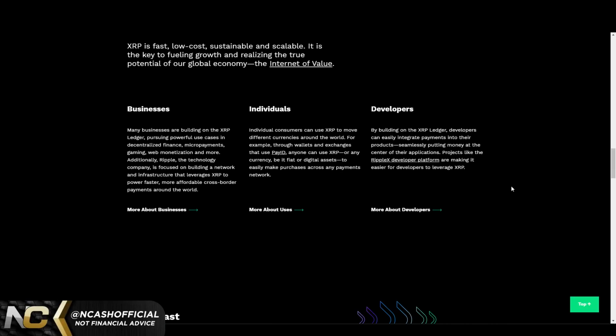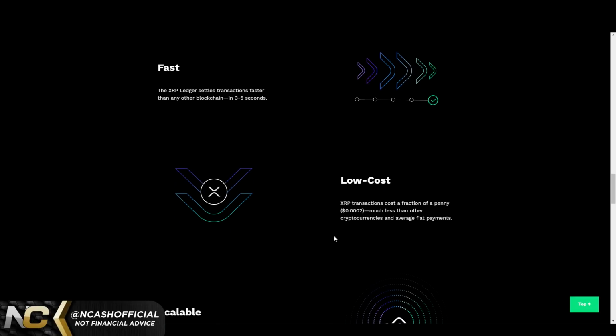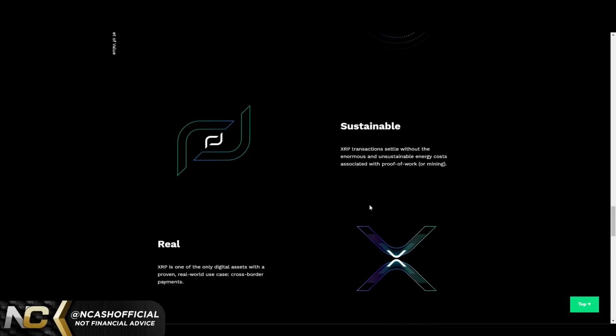Developers. By building on the XRP ledger, developers can easily integrate payments into their products seamlessly, putting money at the center of their applications. Projects like the Ripple X developer platform are making it easier for developers to leverage XRP. Then again, fast, low cost, scalable, sustainable, real.